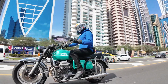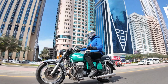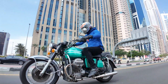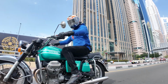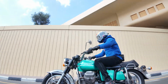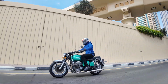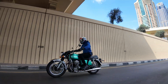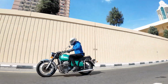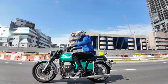You need to understand, this is a classic bike and this is a collector's bike. Having this itself is a pride, more than comparing it with the newer bikes. I always wanted to have these retro bikes in my garage, and it's not easy. Maybe one day. As I always say, I love all kinds of motorcycles.